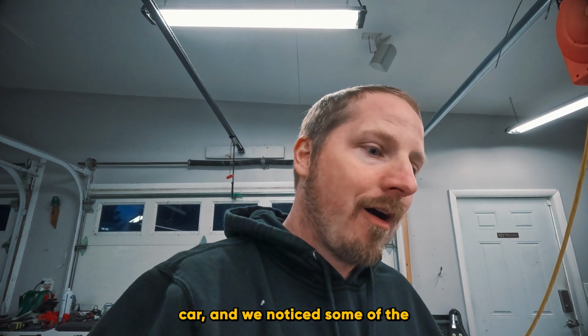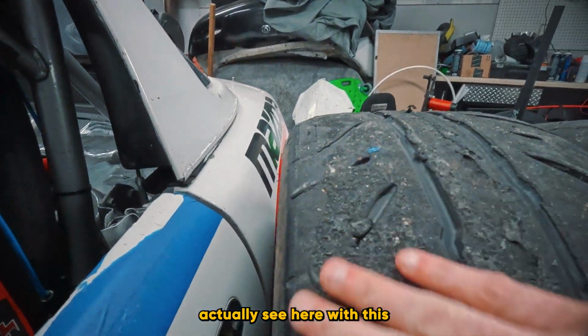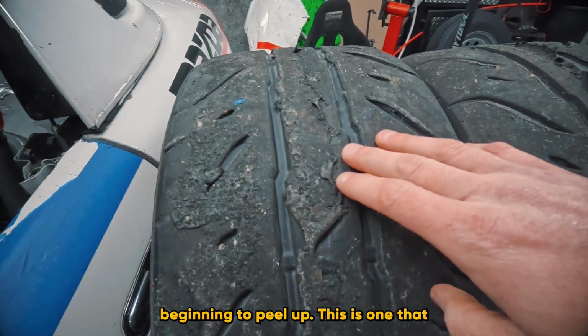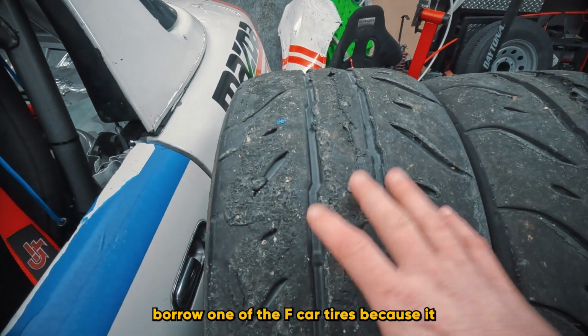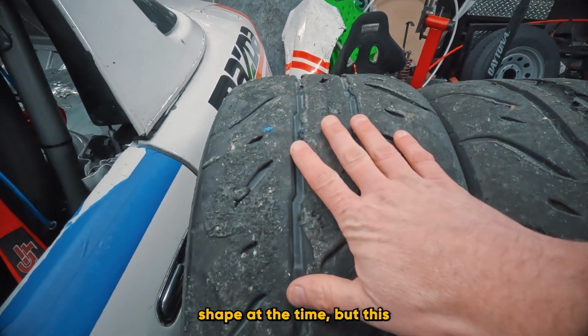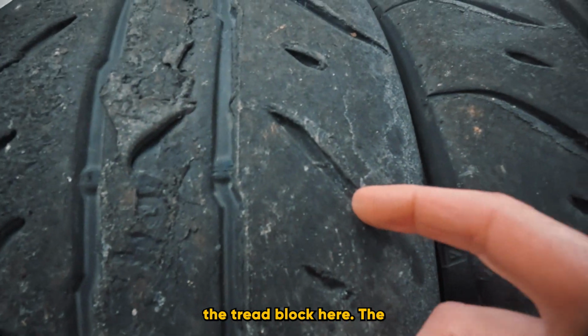We had to keep them on the car, and we noticed some of the other tread blocks as well, which you'll actually see here with this inside tread block on this tire beginning to peel up. This is one that was on the B car, moved over to the F car because we wanted to borrow one of the F car tires because it was in a little bit better shape at the time. But this absolutely melted. And again, you can see the tread block here.